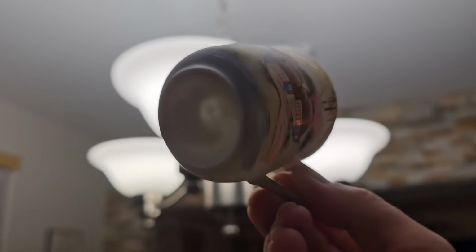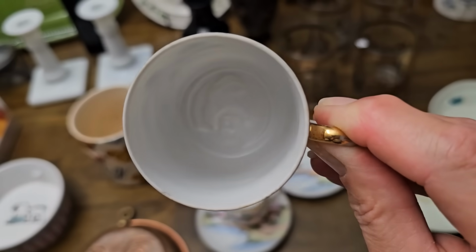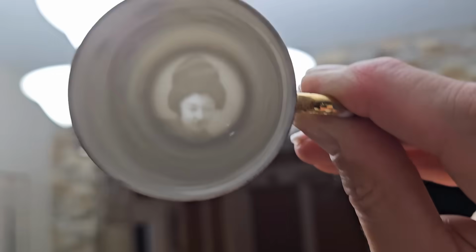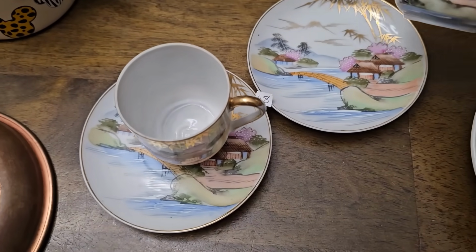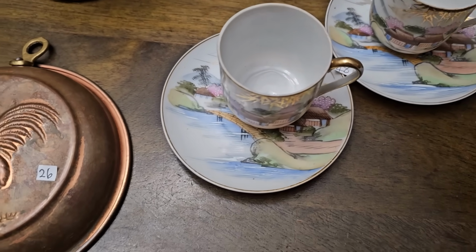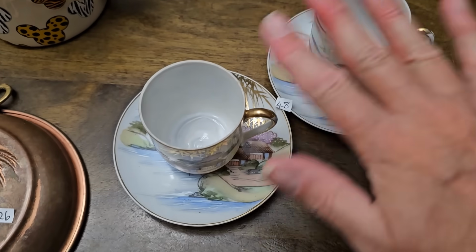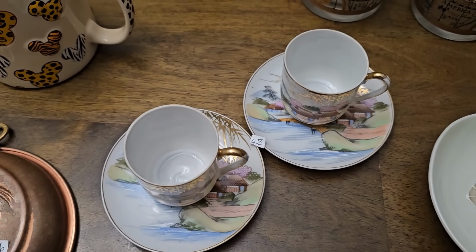The method is layering of the ceramic or china, different thicknesses to allow different levels of light through, and the result is this beautiful image. I have two of these, very similar to each other. They're hand painted, so there are some subtle differences, but I am asking $48 on the set of 4. 2 cups, 2 saucers.